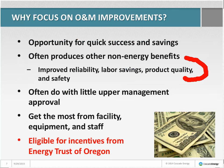And then this is an important part here. You can get incentives from Energy Trust of Oregon. And Energy Trust is unique in this regard. Not all demand-side management programs offer incentives for O&M improvements, but the Energy Trust does. They've been doing it for some time.